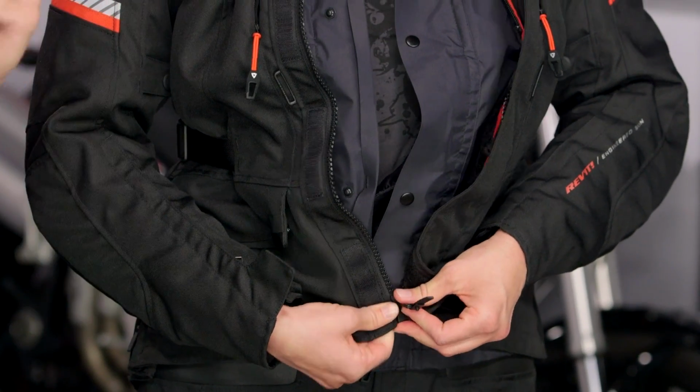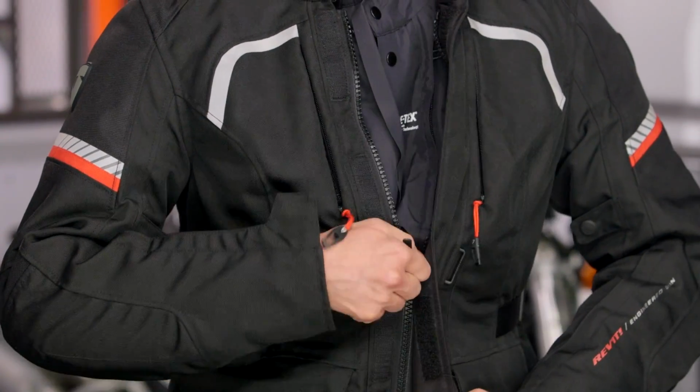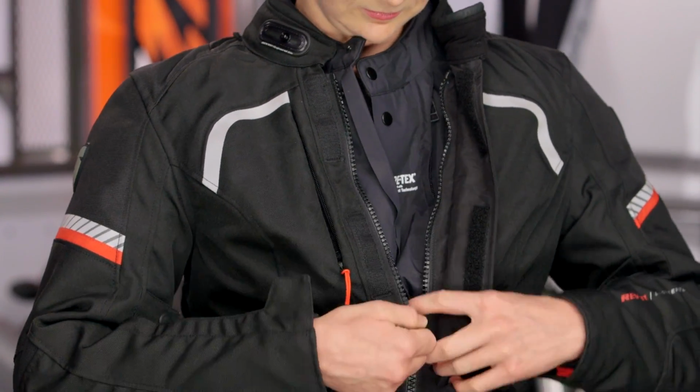Thank you, Hannah. So remember, the new Neptune GTX in both jacket and pant, which I wish it came in a second color, is the apex predator in the ladies multi-season or 4-season Gore-Tex realm from REV'IT. We have not seen them go this technical. Other manufacturers just do a technical shell with no liners. This is off the rack, ready to take it around the world.